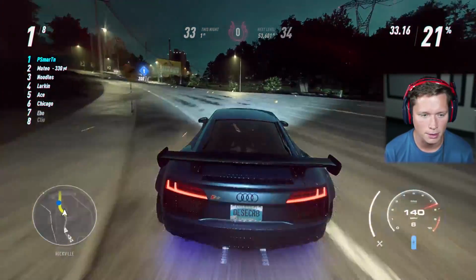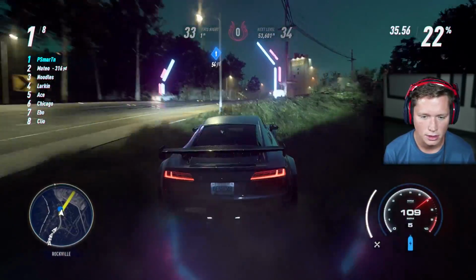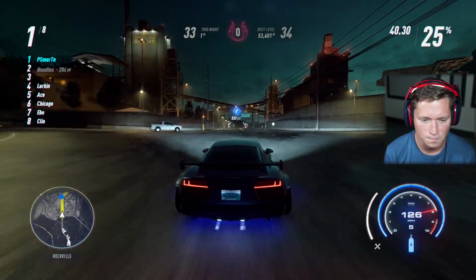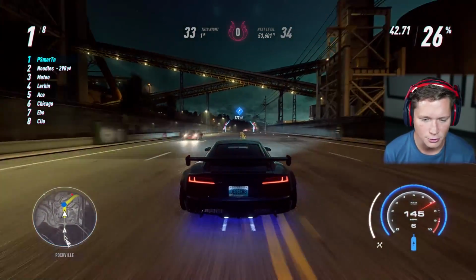Kind of went off-road a little bit. My bad. That's all right, though. It's not going to be the end of the world. That's what happens when you're looking at your speedometer rather than the road. Yeah, this thing is ridiculously fast.